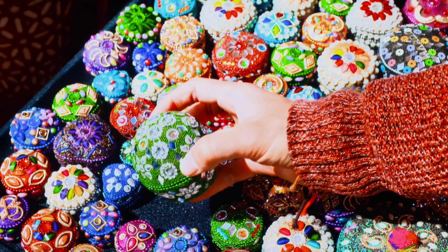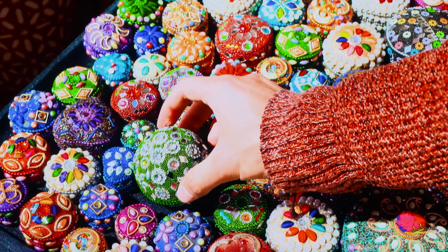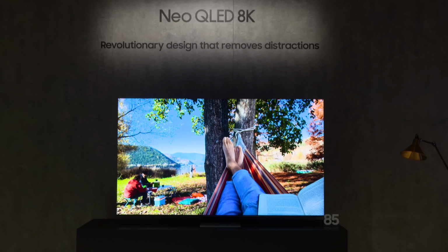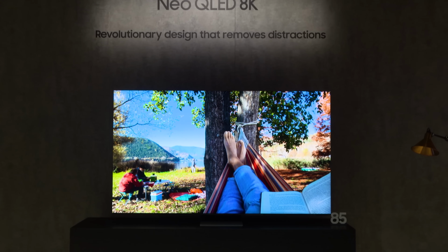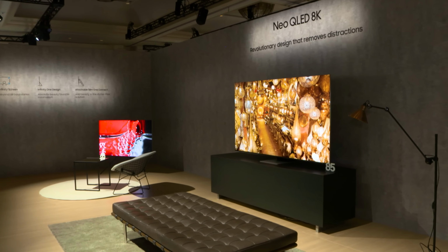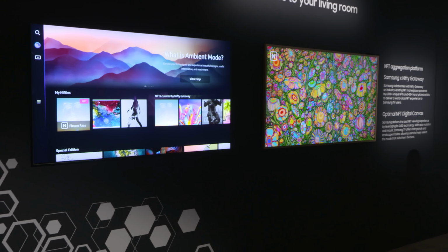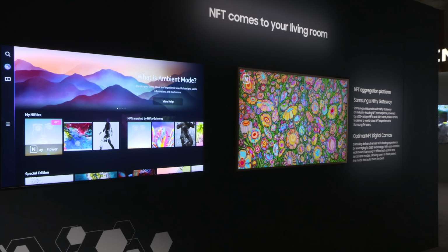In a nutshell, this tech should give us more detail in bright areas for a better HDR experience. And I want to see how well that works, especially compared to Samsung's competition. Samsung didn't talk a lot about mini LED count or zones, but instead focused a lot on all the different user features its TVs would enable, not the least of which was NFT browsing and buying. Take that for what you will.